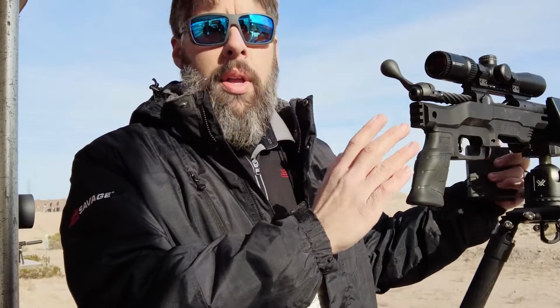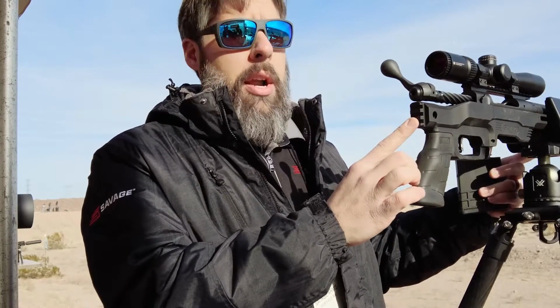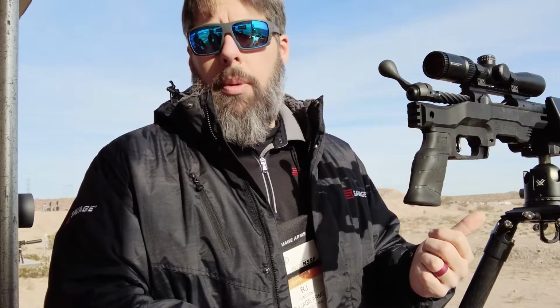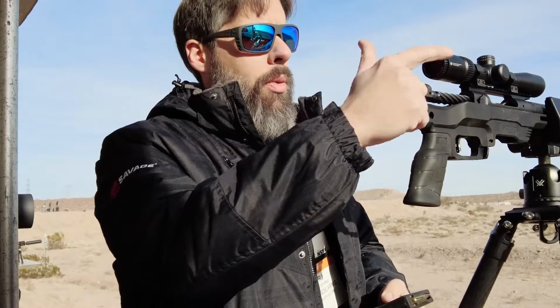It's just shrunk down. So we've got a 10.5-inch barrel and an MDT LSS chassis that has a Picatinny rail at the rear, pistol grip, M-lock slots at the front, so you can attach any M-lock accessory. Available in multiple calibers. This one we have is a 300 blackout. We have a left-hand bolt, right-hand eject.